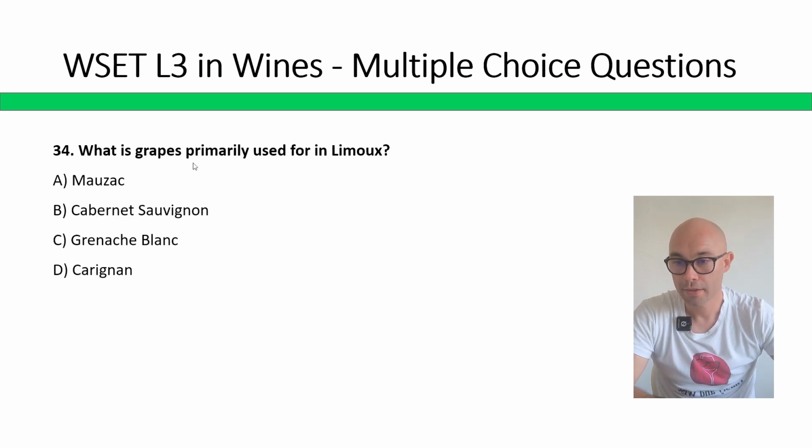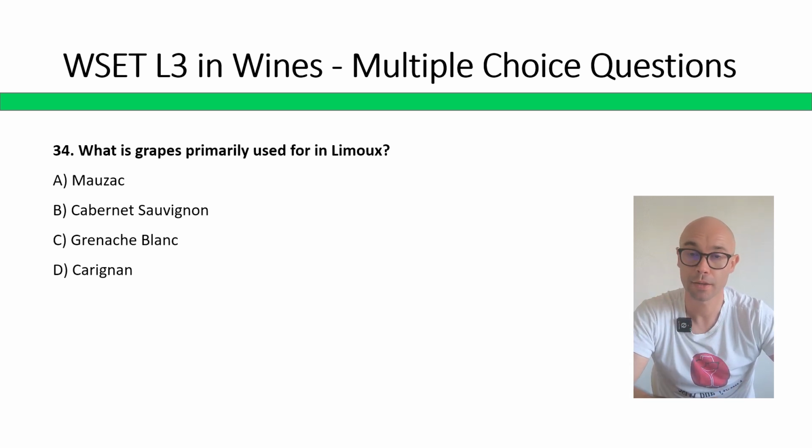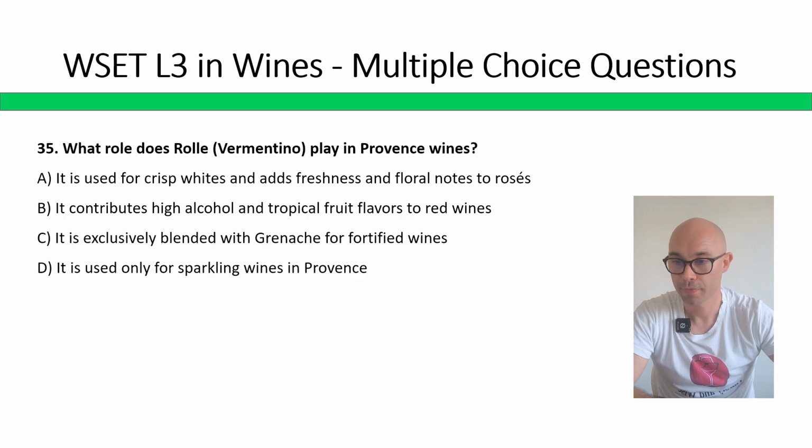What are grapes primarily used for in Limoux? Mauzac, Cabernet Sauvignon, Grenache Blanc, and Carignan. The correct answer is A, Mauzac. So Mauzac is the grape, together with Chardonnay, that produces sparkling and still wines in Limoux.